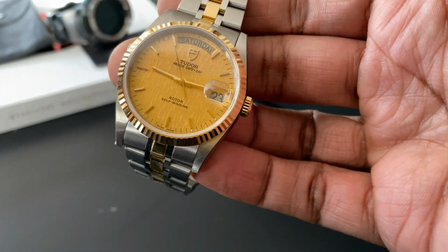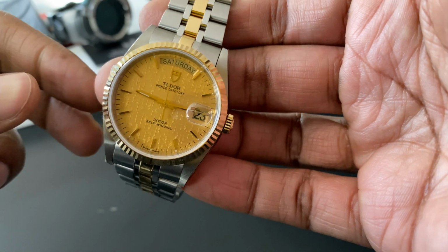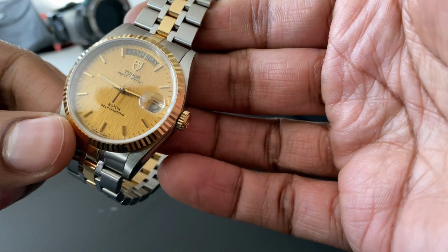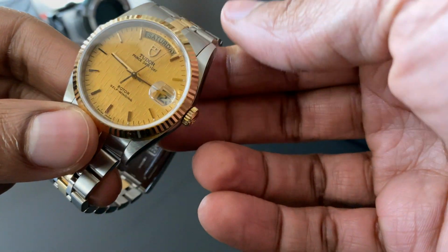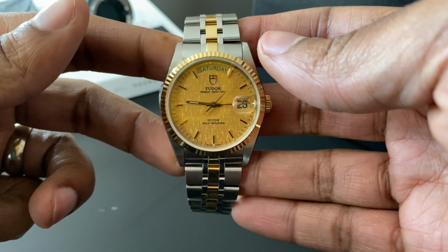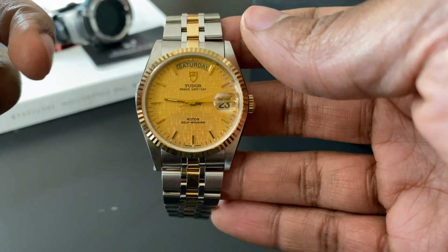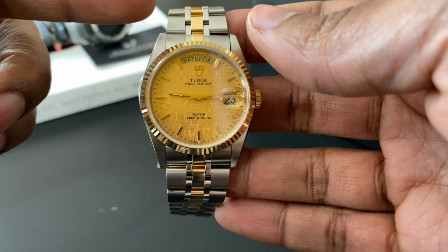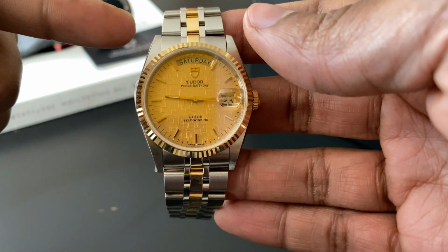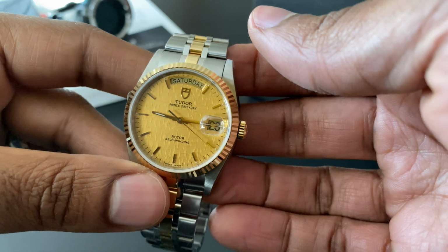I personally prefer bracelets, but you can do that, and it does give it more of a tool feel, unlike some more modern Rolexes, which are deviating into the territory of being jewelry. This very much is more of a classic Rolex Tudor than the modern offerings from either company. Now, you do have a gold crown on the side here. It's relatively easy to adjust.